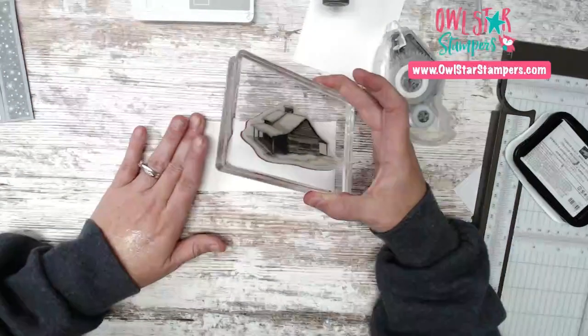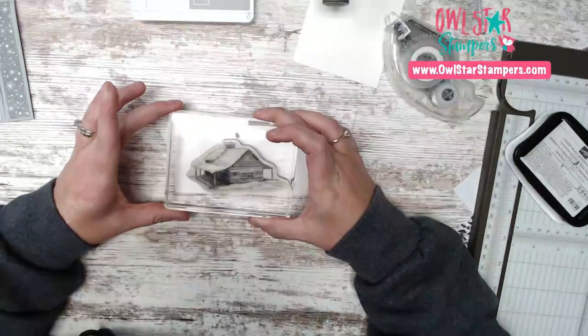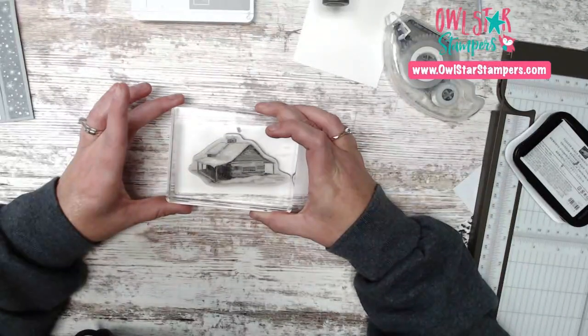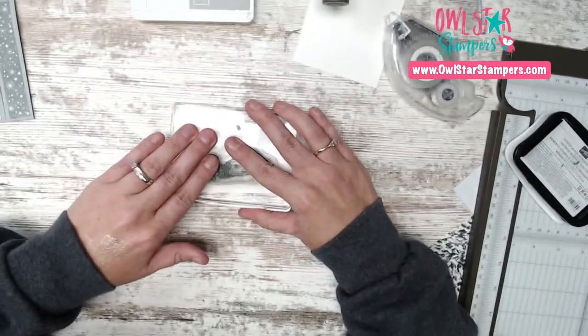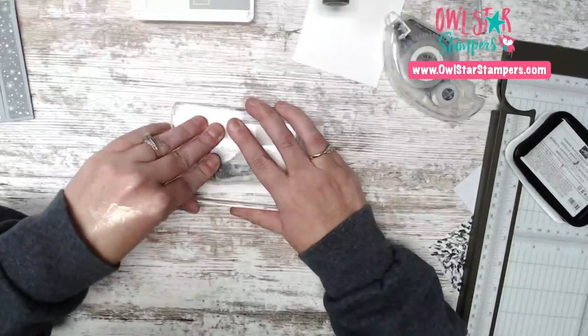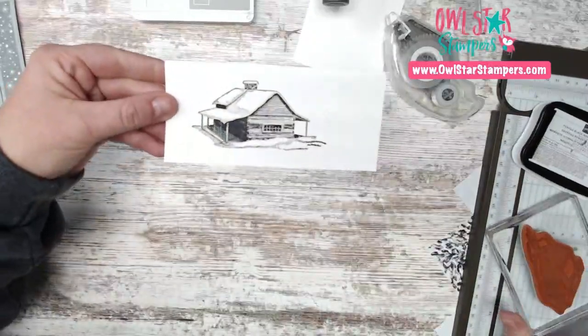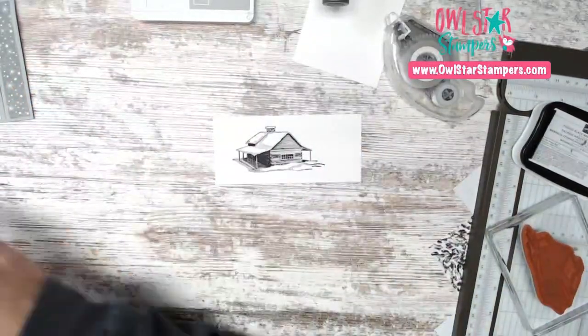So we're going to stamp this on, and I'm going to stamp it towards the bottom, right? Kind of towards the bottom, like that. Give it a good press. And there we have it. So there's our cabin. Now I'm going to use the dies.